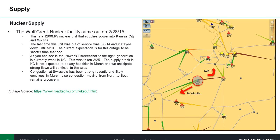So all in all, the KCPL area we expect to see on the high side for much of the month of March and really until this Wolf Creek unit comes back. And particularly strong wind days in northwest Missouri, we'd be on the lookout for more congestion like that Fairport to Osborne.